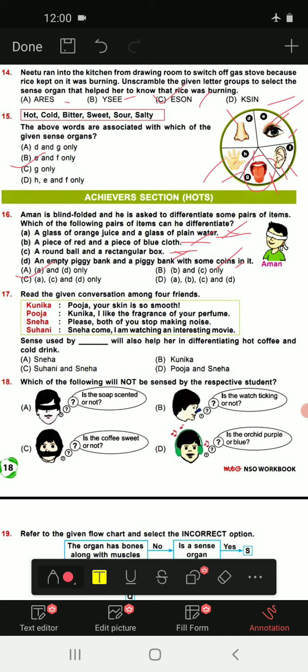Next question. Read the given conversation among four friends: Kunika, Pooja, Sneha, and Suhani. Kunika says, Pooja, your skin is so smooth. Pooja tells Kunika, I like the fragrance of your perfume. Sneha says, please both of you stop making noise. And last one, Suhani says, Sneha, come, I am watching an interesting movie.